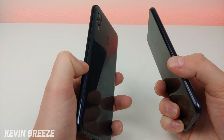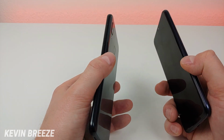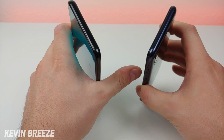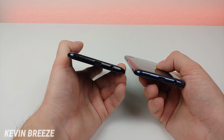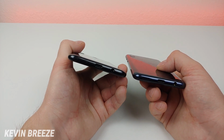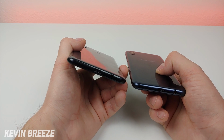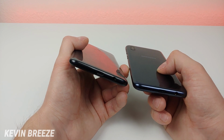Now both phones feature a plastic build throughout, but I personally don't mind that because they do still feel decently premium and pretty solid and of good quality. Now taking a look at the top of both devices, they both have a noise canceling microphone. Then on the bottom of the two phones, we have the speaker, we have the microphone, we have the USB-C port for charging and data transfer, and we have the 3.5mm headphone jack. So yes, both of these phones do have a 3.5mm headphone jack. That is something that we don't even have anymore with the Samsung Galaxy Note 10.